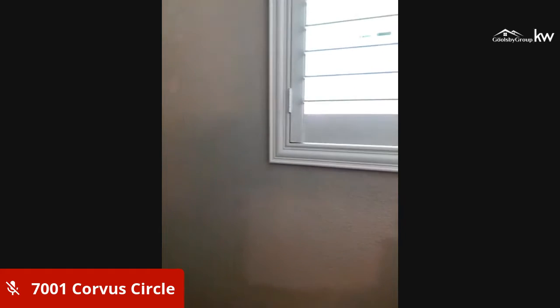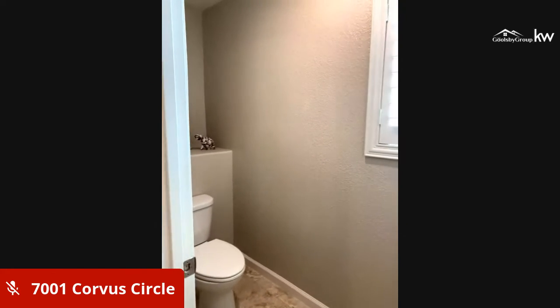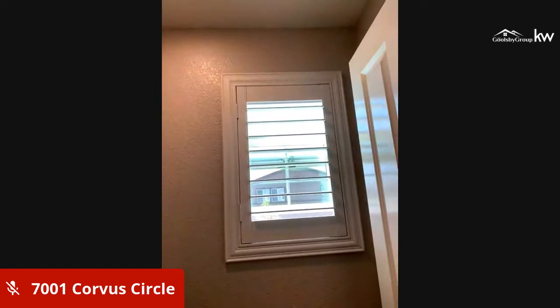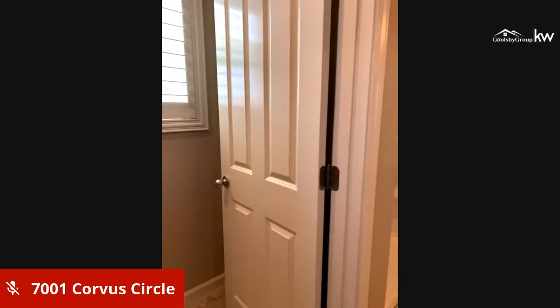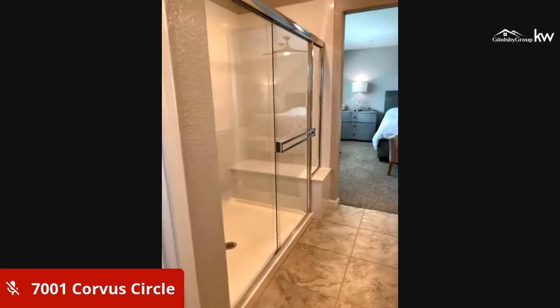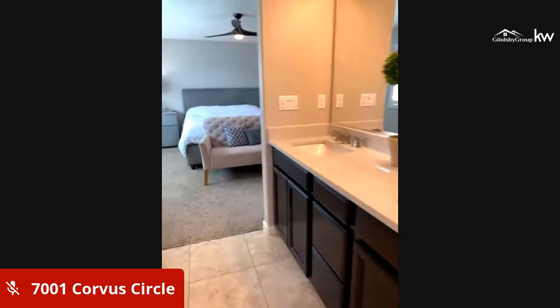The master commode has plantation shutters. It's awesome. A lot of times people will skimp out and do regular blinds or something like that in the smaller rooms, but there are plantation shutters throughout the whole house. All right.